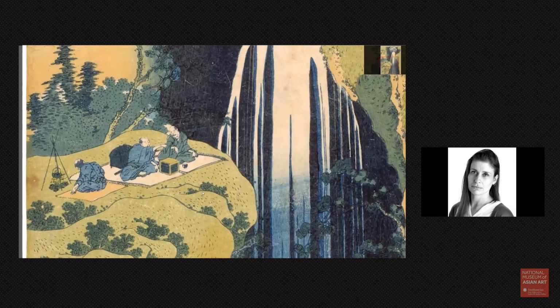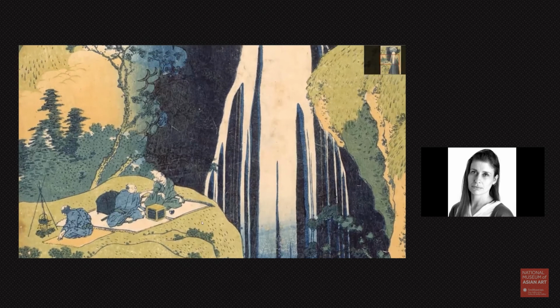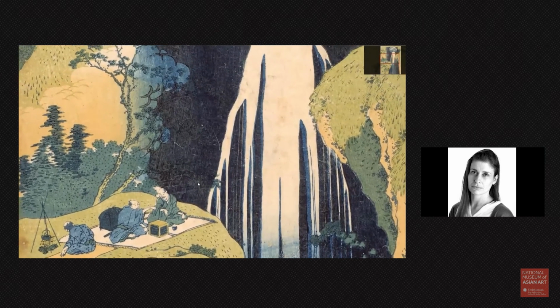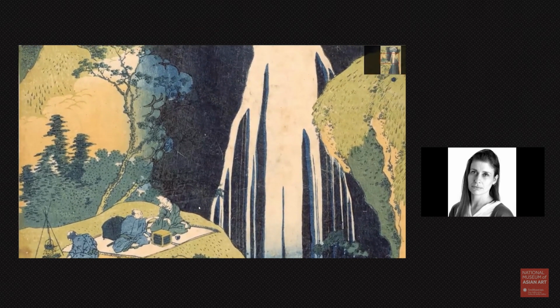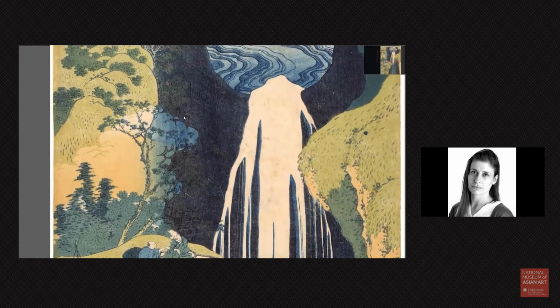And just above those picnickers, you can see this lighter colored patch, like billowing smoke almost, which is this mist cloud, which acts as a balance to the weight of the solid rock outcropping on the right. And for me, just looking at this, I can feel the spray of the waterfall on my skin and hear the sounds of the waterfall as it hits the rocks.